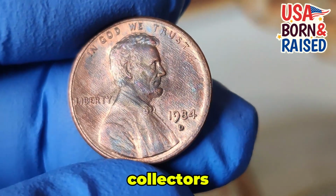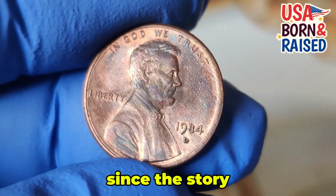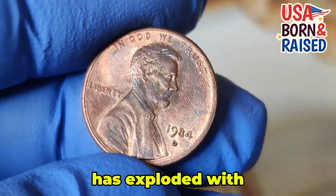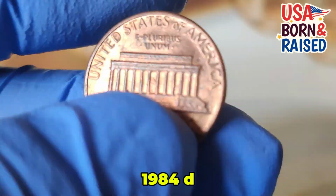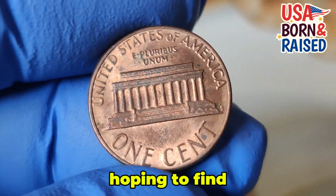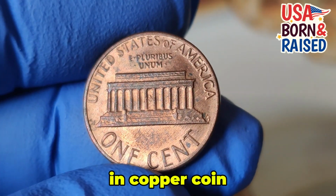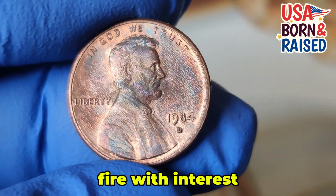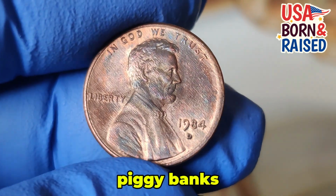Chapter 5: The Hunt Continues. Since the story of the $210 million penny broke, the numismatic world has exploded with excitement. Collectors everywhere are now inspecting every 1984 D Lincoln penny under microscopes and magnifiers, hoping to find the next error, the next treasure, the next miracle in copper. Coin shops, estate auctions, coin roll hunting groups, they're all on fire with interest in the 1984 D. Even children are now searching their piggy banks.